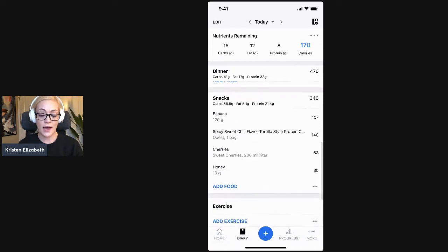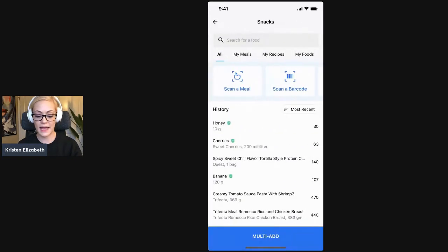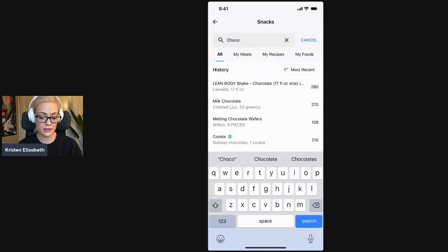Great. So I definitely enjoy eating nuts. Ooh, and I enjoy eating chocolate. And when I have a little bit of carb and fat like this left, I like to put in some chocolate. And I have these chocolate mint cookies right now.